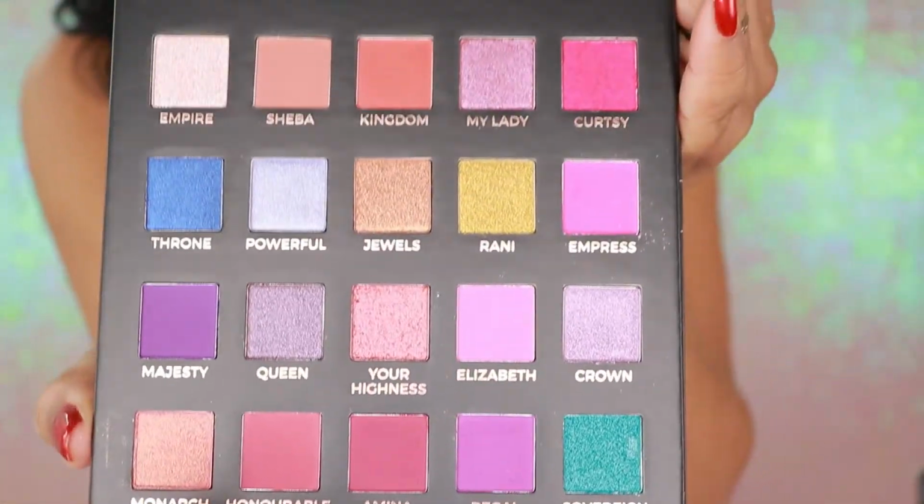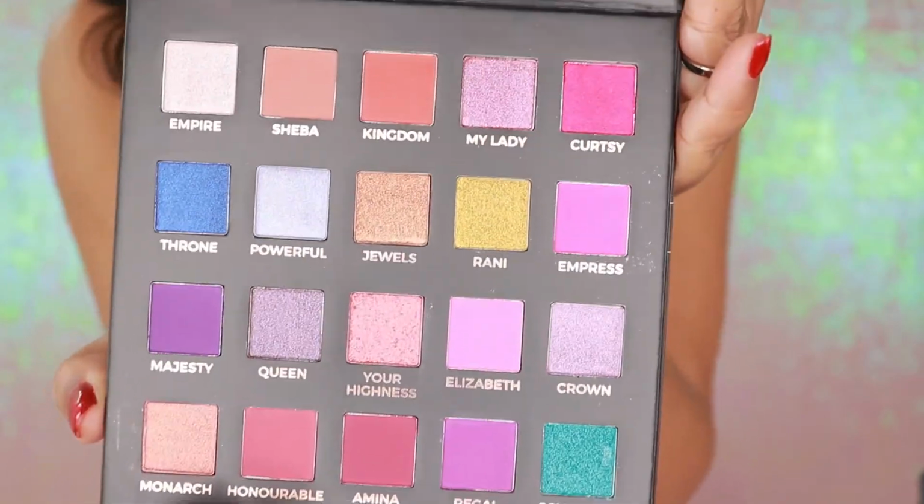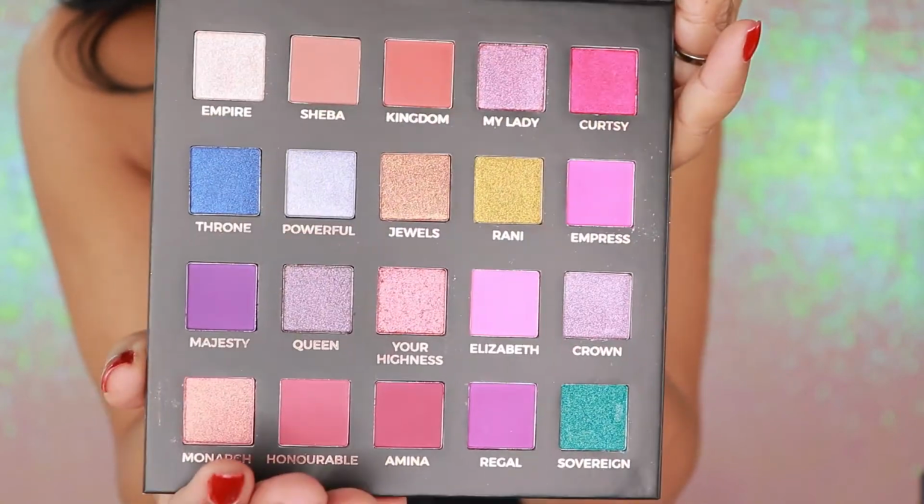Look at those colors. I love it. Absolutely love it. You know what? I have to swatch it. I don't think I'm going to swatch all 20 of them, but I'm going to swatch a few just so I can tell you how they perform.